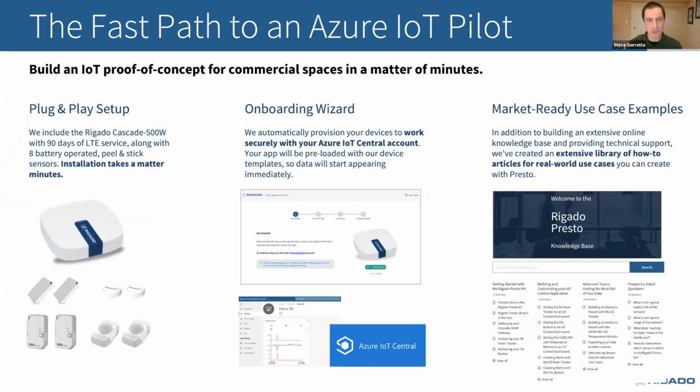So what did we do that's special here? Well, one is we created that plug and play setup using that pre-certified plug and play that Avneet described to make it super simple to get going. The other is we created an onboarding wizard, which is really special. It allows you to, with a few clicks, get your IoT Central up and running with the gateway that we send to you in a secure fashion in a matter of minutes, which I'm going to show here. And then we created some market-ready use case examples to kind of get things started.